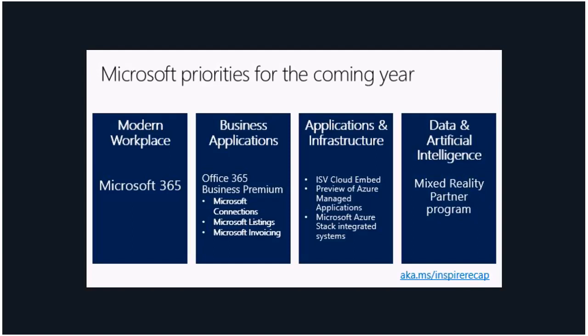If you went to all the vision keynotes, our CEO Satya Nadella started the conference with a keynote about enabling digital transformation, specifically a partner-centered $4.5 trillion transformation opportunity. And he mentioned 4 solution areas: the modern workplace, business applications and infrastructure, and data and artificial intelligence, or AI. So you'll be hearing a lot about these 4 solution areas and a lot of things falling into these 4 buckets over the next year.